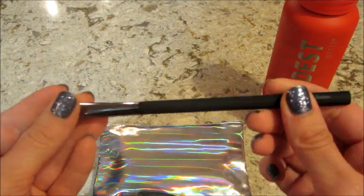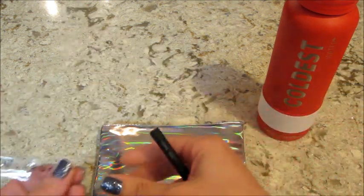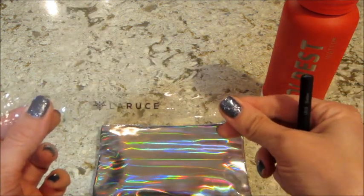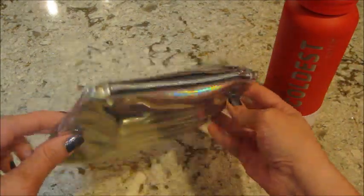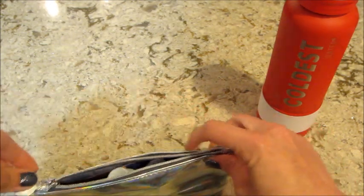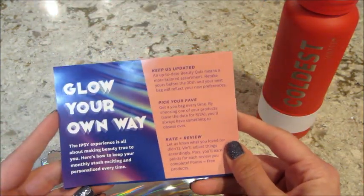So this is just a shadow brush. I like that. That's cool. And that is from La Ruche. And the bag is holographic, real fun. And there's a card inside, glow your own way.